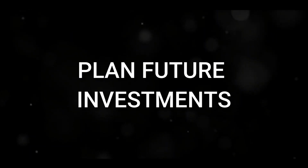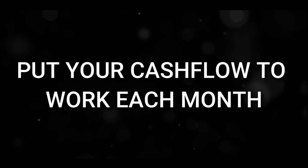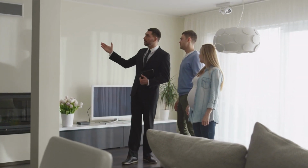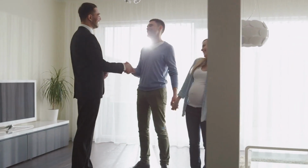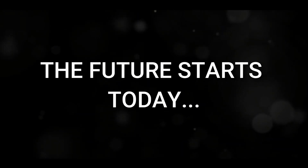In the same vein, plan for future investments. As your income grows, it's important to make your money work for you. Investing in the right places can provide you with a financial safety net and help fund your dreams. Remember, the future starts now.